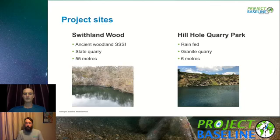Hill Hole Quarry is the second one. This is the opposite end of the depth spectrum, only 6 meters. That's largely because it's rain fed, so it just fills up to that level. It's a granite quarry, so different material. And there's a population of crayfish that are known to be in here, so that's maybe a feature we'll come back to in a second.